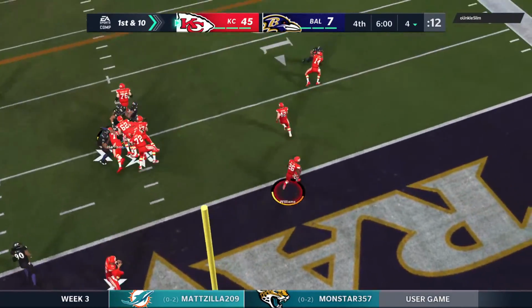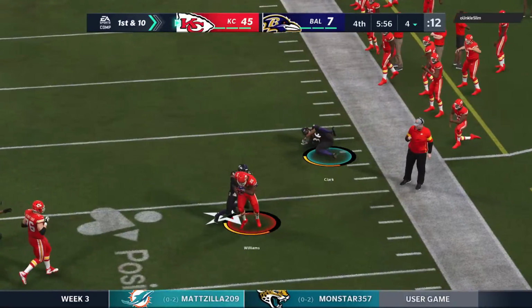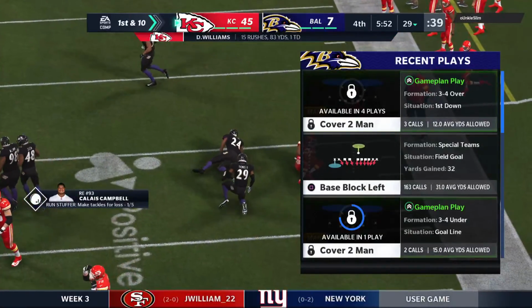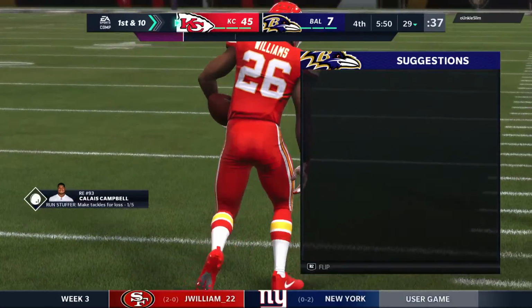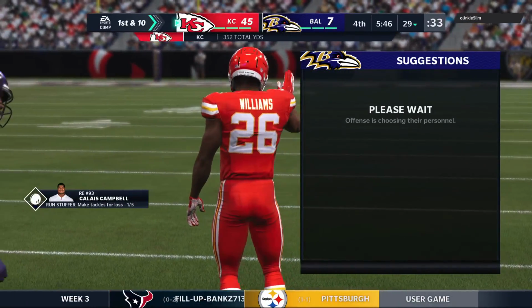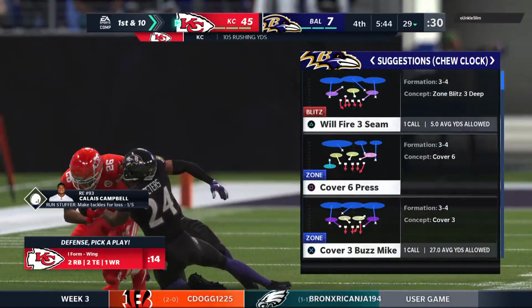They start the drive on the ground. It's Williams. And they take this up near the 30 before he's taken down. 25 yards the pickup there, and also a first down. At carries like that, that's how they're going to continue to salt this thing away here, Charles, in the 4th quarter. Yeah, how about that?